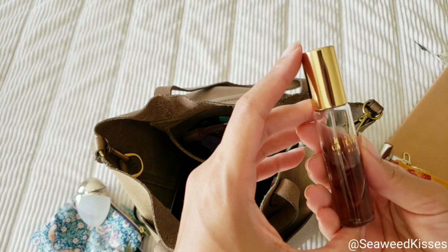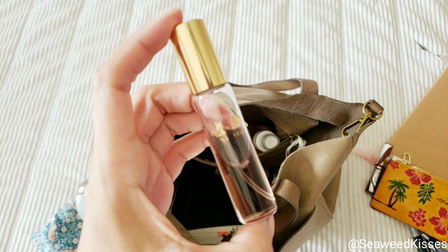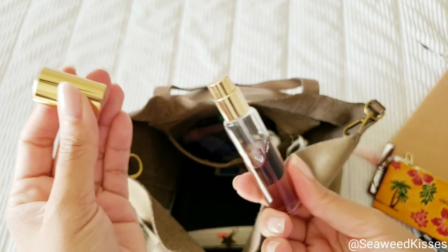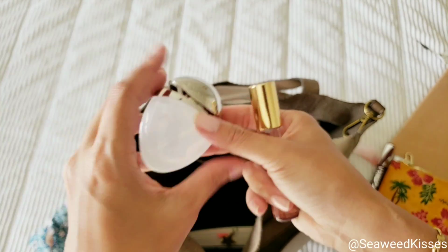And then this is the Jean Paul La Belle perfume. This is appropriate for winter. It comes off very strong, so usually 1 spray will do. But yes, I am a perfume gal.